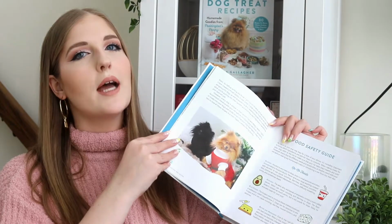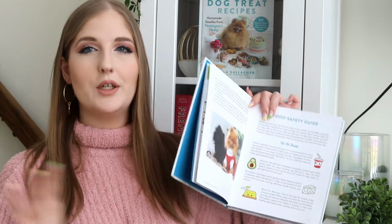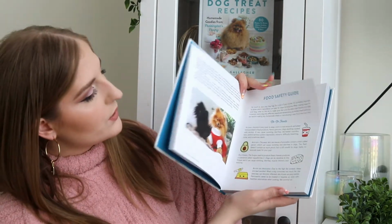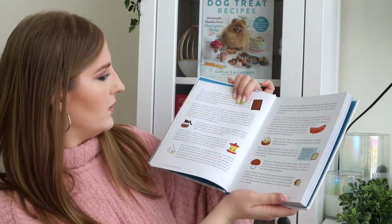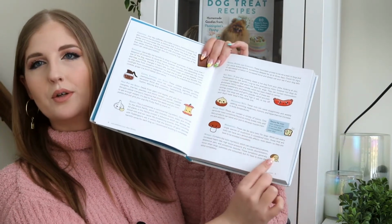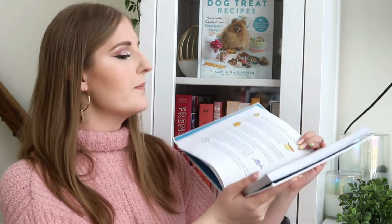So in order to do that and to feel like I am educating you guys as much as I could, I made a food safety guide. So that's in the front of the book. We have these adorable little clip art, is that the right term? These little drawings. These are made by my graphic designer. I found her on Etsy. I'll link her Etsy down below. She's fabulous, and she's done the little cutesy Paddington and Treacle that I'm sure you've seen everywhere.